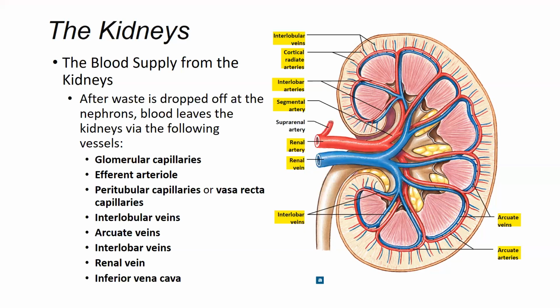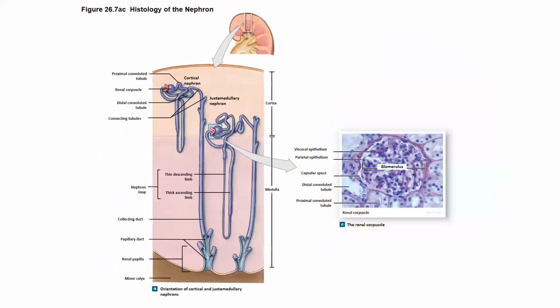The remaining veins are going to be the interlobular veins, which sort of trip students up, so there's no interlobular artery. There's the arcuate veins, the interlobar veins, the renal vein, then to the inferior vena cava. But again, the most important vessels here will be the peritubular capillaries and the vasa recta.